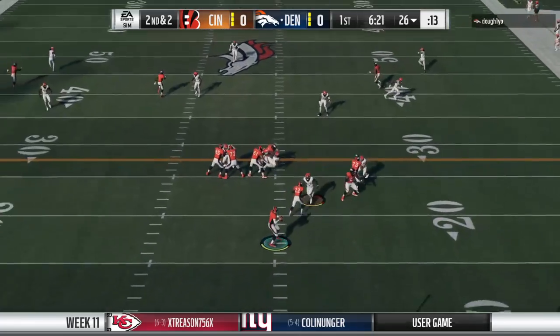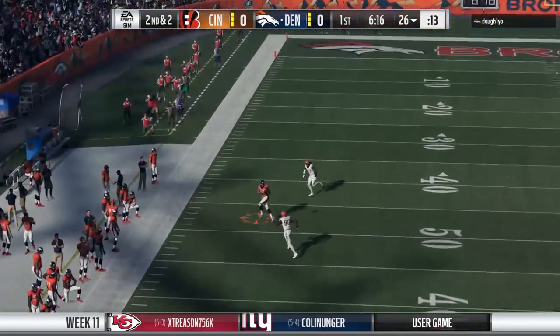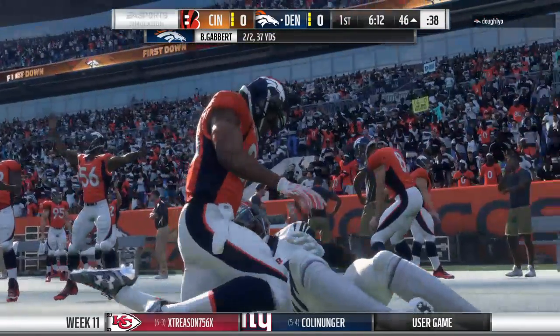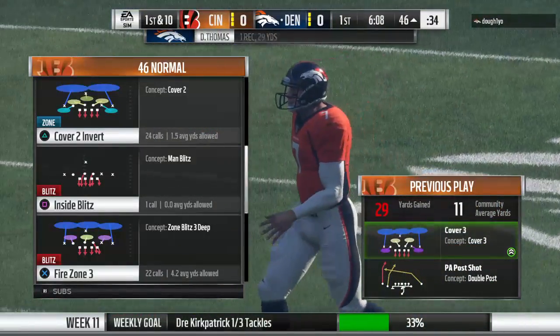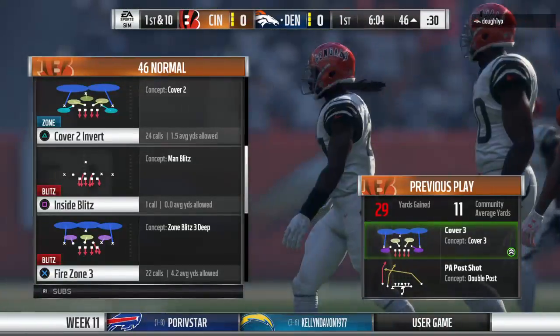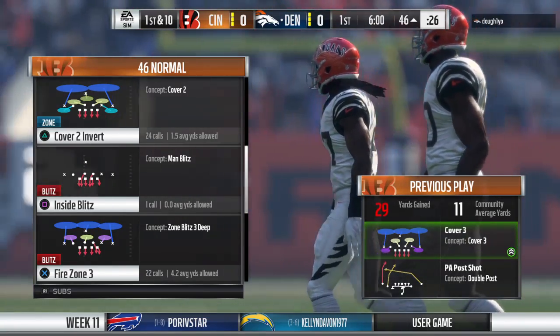They go play action. Gabbert being chased out left. On a crossing route, he hits Demaryius Thomas. He got 29 yards that time. They talk about mobility on quarterbacks all the time. Here's where it really pays off. Able to move, evade, and is accurate throwing on the run and picking up a first down.